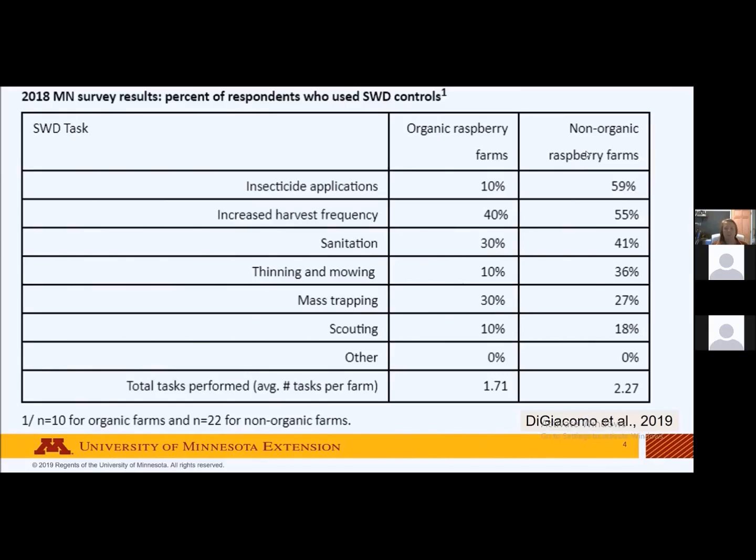Maybe some growers might think of that as their main strategy, but most growers are using multiple tactics together in an integrated approach to pest management. So that's what we call IPM. And it seems like a lot of growers in Minnesota are doing that really well, whether you call it IPM or not. If we look at the columns for organic raspberry farms and non-organic raspberry farms, both types of growers are using multiple strategies.